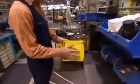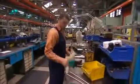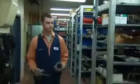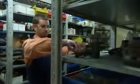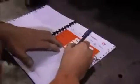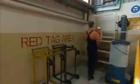Only keep what you need in your area and then remove the things you don't need from your work area. If it's obvious junk, you can toss it out. Return things that belong in a storage area to that storage area. If you are unsure about anything, you should red tag it with a label, stating your name, date and why it is not needed. Then move these items to a red tag holding area where people can recover something if they change their minds.